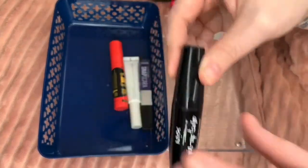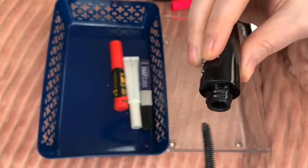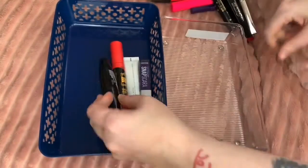NYX Pinup Tease is horrible. In fact, this brush is just hideous. Like, it doesn't even pick up my lashes. So that one is going.